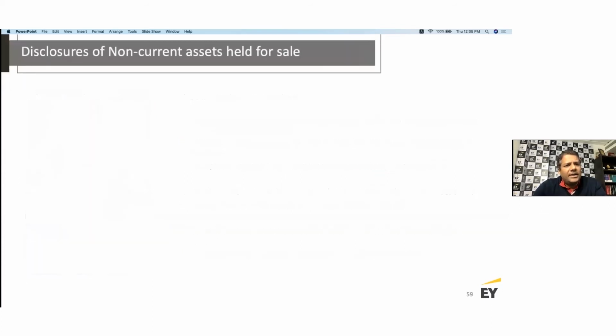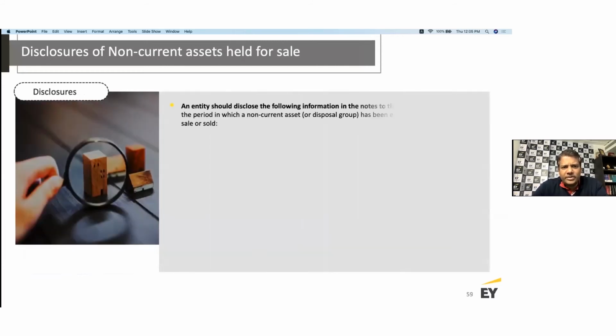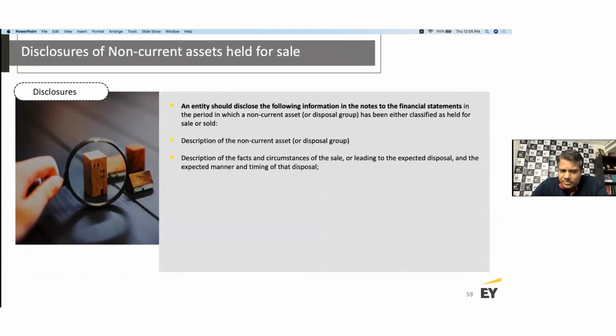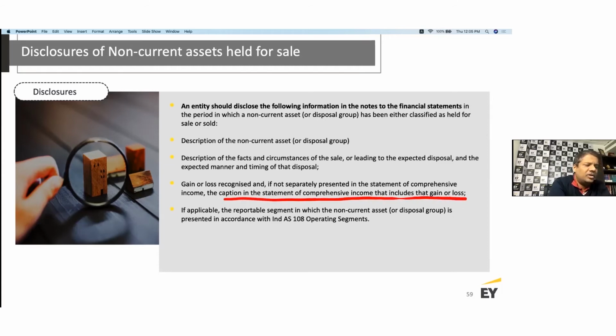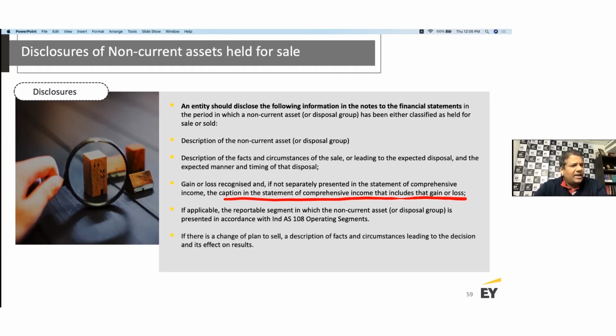Okay, now disclosure of non-current assets held for sale. So continuing with more disclosure. An entity should disclose the following information in the notes of the financial statement: description of the non-current asset, description of the facts and circumstances, gain or loss recognized, if not presented separately in the statement of comprehensive income, the caption in the statement of comprehensive income that includes that gain or loss, and the reportable segment in which the non-current asset or disposal group is presented in accordance with Ind AS 108. If there's a change of plan to sell, a description of facts and circumstances leading to the decision and its effect on results. If you're intending to change your plan, that's what you need to do.